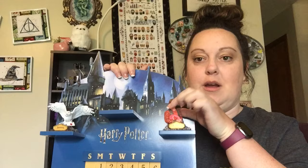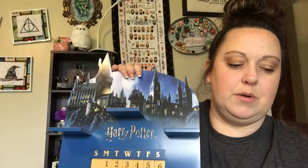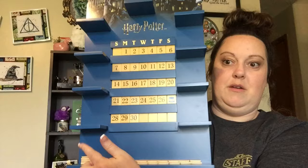I've already shown you these, so we've got Ron for February. I still have not fixed his hair yet, but there's Ron for February, and here's Hedwig for January. That was in the first shipment I got. This was the second shipment. So I've got all the extra tiles. I don't know what I'm going to do with the extra tiles, but they're all down there.